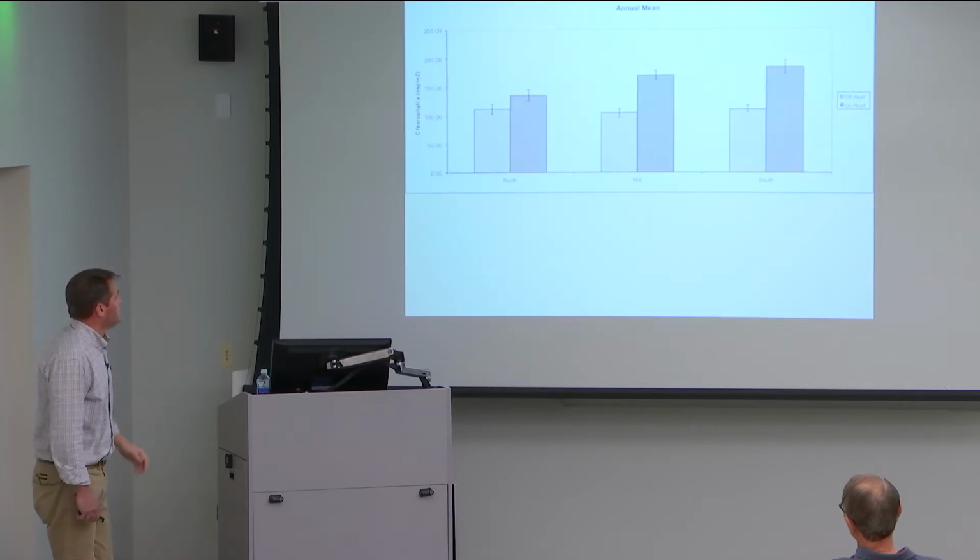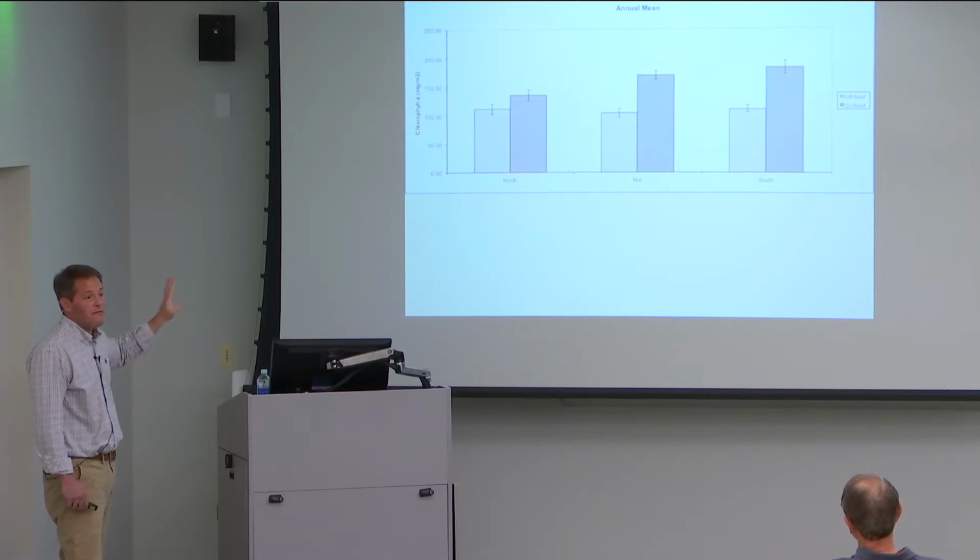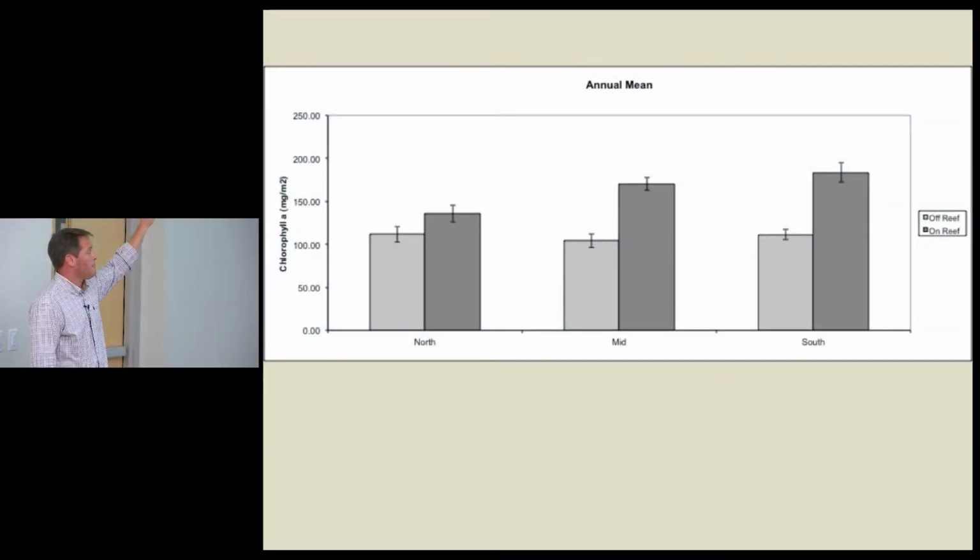So we summarize it with this figure, which shows the mean, so the average of all of those bars. The top panel is now the left-hand side, the north. The middle is the mid again, and the right-hand side is the south. Again, light bars are on reef, dark bars are off reef. And there are two really striking things.